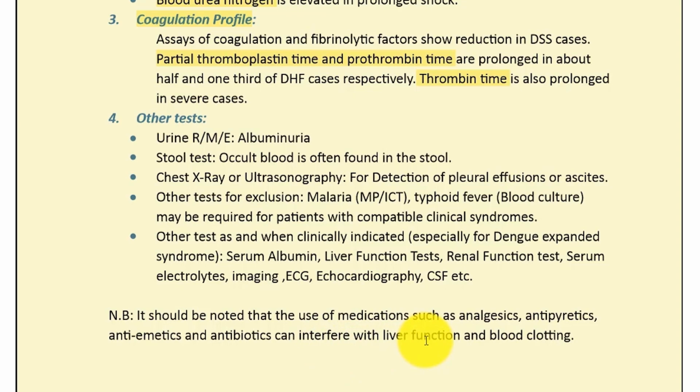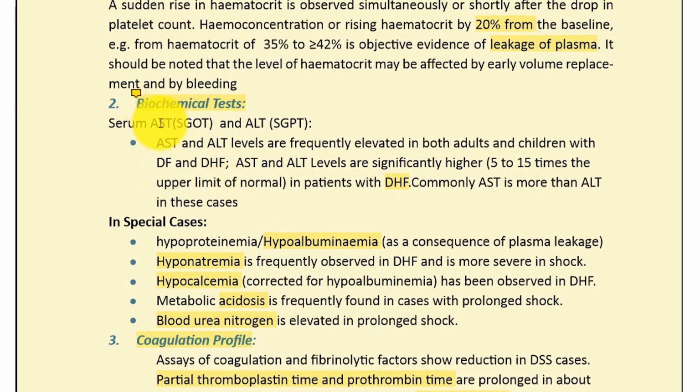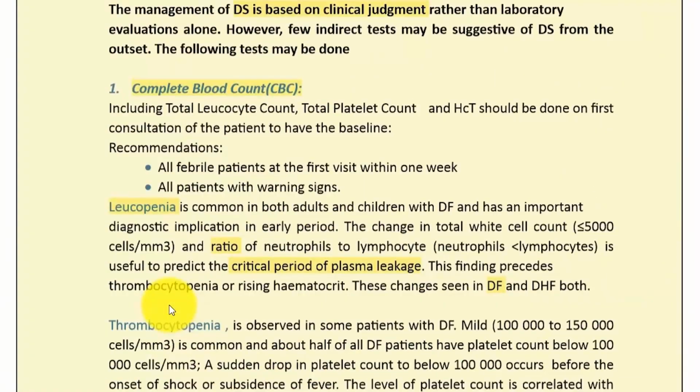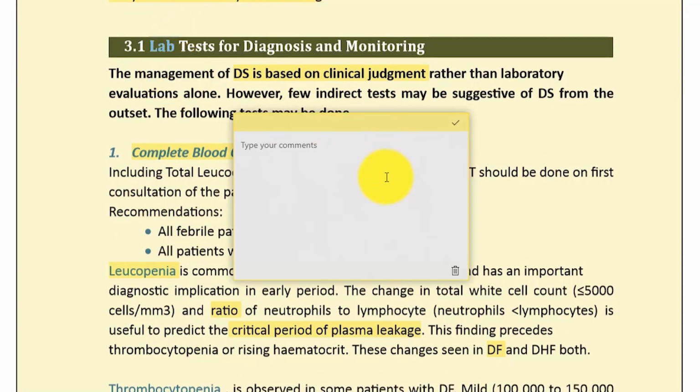So if you see the basic tests, the biochemical tests here, and then some of the special tests altogether, and some of the coagulation profiles along with the complete blood count. So if you make a box for the lab tests for dengue fever, the comprehensive one with severe syndromes, you must do at least the CBC, the complete blood count, and once again the other tests that you have seen, some of the biochemical tests and also some of the coagulation profiles.